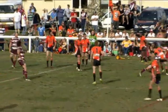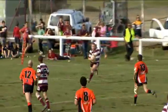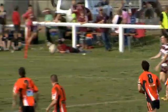He's pressured by the Denman defence. Now he's put the kick in, and it's gone deep down to Tyson Bruins, who's taken it easily and darts towards the centre of the field again before he's tackled by the kicker. He's done it twice. He's been awesome today. He's been awesome in every aspect of the game.